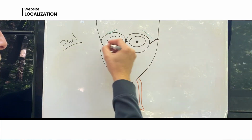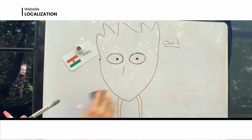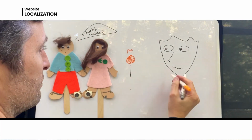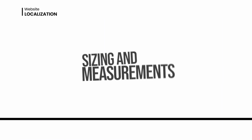Another example, animals hold different positions in different cultures. If you want to evoke a sense of wisdom by using an owl on your site, bear in mind, your Indian consumers think owls are idiots. They obviously haven't seen the Tootsie Roll commercial, because how many owls know that there's a Tootsie Roll at the end of that lollipop?